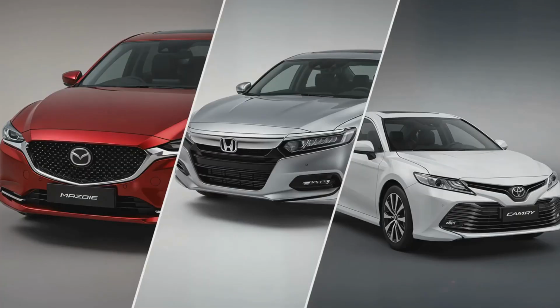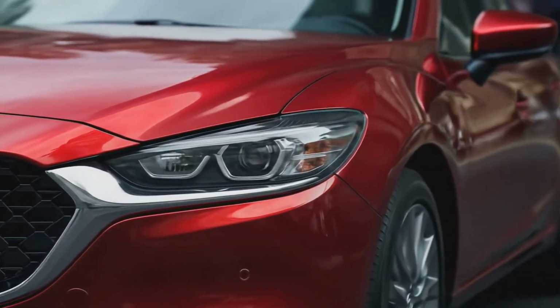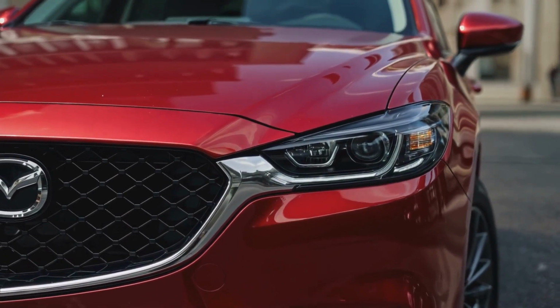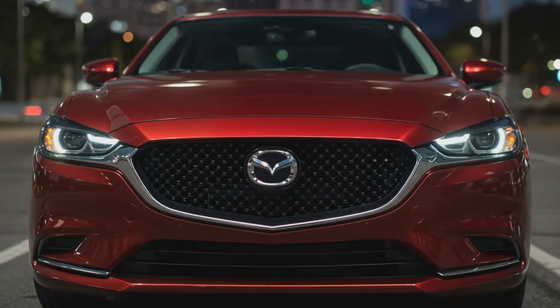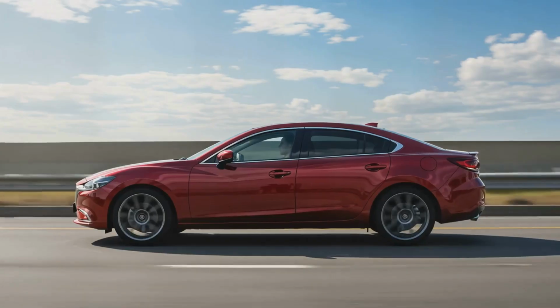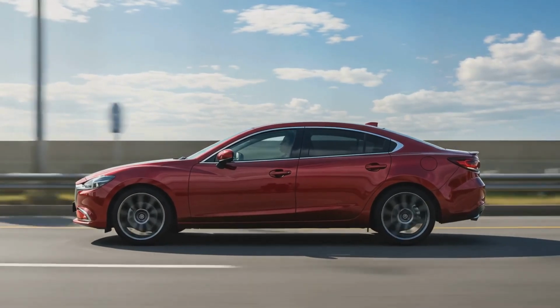While the Honda Accord and Toyota Camry lead the mid-size sedan market, the Mazda 6 quietly beats them in both driving feel and design. It's the kind of sedan for people who love to drive, offering sharp steering, a well-balanced chassis, and an interior that feels more like a luxury European car than an affordable Japanese one. Yet, despite all these strengths, it remains one of the most overlooked cars in the used car world.